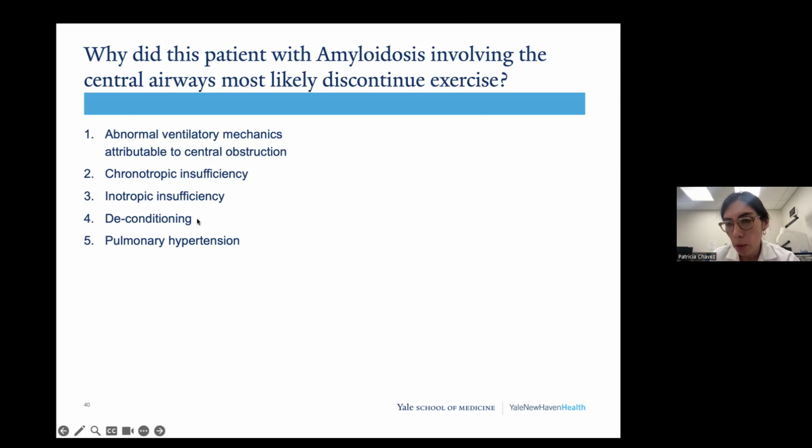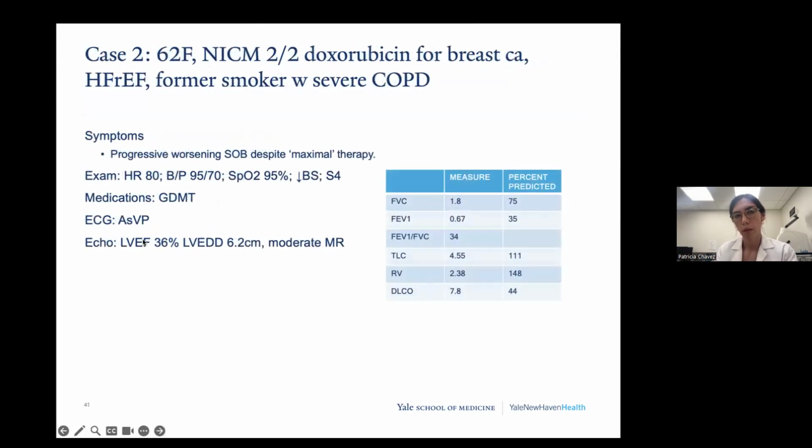And yes, this is the most likely answer. So he just didn't reach the expected amount of workload. And did he have pulmonary hypertension? The answer is no. He didn't have pulmonary hypertension. He didn't have any ventilatory issues in terms of his O2 or his CO2 retention at all. So the answer is 4, deconditioned.